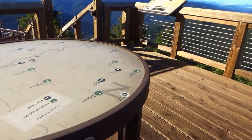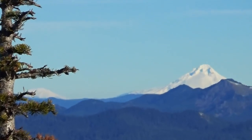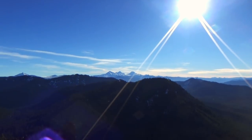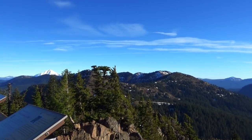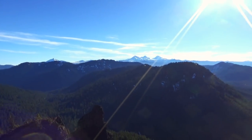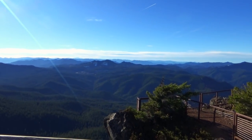It has a map with all the mountains and stuff like that, which is neat. So you can see Jefferson is right there. And then we have Mount Hood right there. It's super hazy today, so it's kind of hard to see, but you can see Mount St. Helens as well. And then, of course, you've got the Three Sisters over that way, Washington, Cone Peak over here. It's just phenomenal. For you all who watched my Browder Ridge video, I think that guy is Browder Ridge. There's another lookout right there. So amazing. 360-degree views.